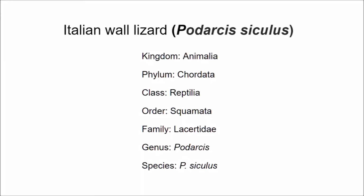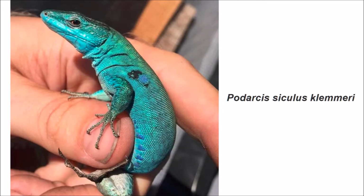Podarcis siculus are part of the kingdom Animalia, phylum Chordata, class Reptilia, order Squamata, family Lacertidae, and genus Podarcis. Italian wall lizards have dozens of interesting subspecies, including Podarcis siculus klemmeri, who features unique blue skin.